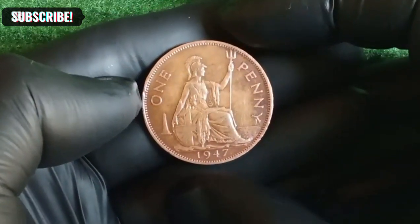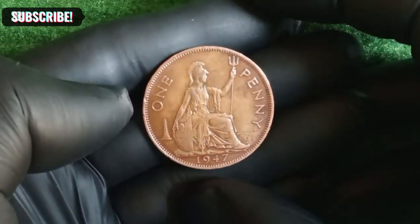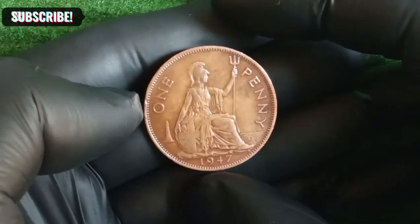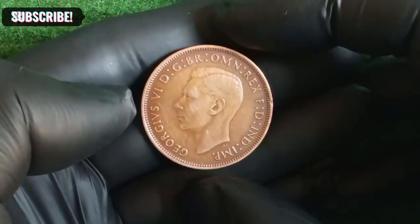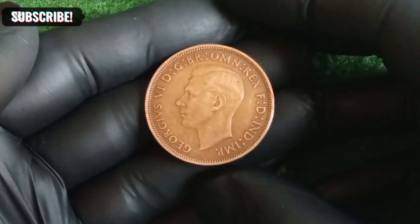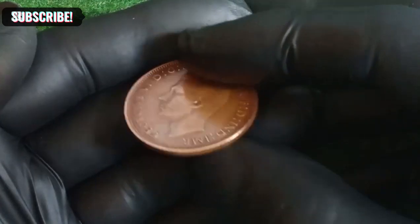Interestingly, this period coincides with King George VI's reign in Britain, a monarch whose time on the throne was marked by World War II and the early years of decolonization. This essay delves into the historical, economic, and geopolitical backdrop of this coin, drawing parallels with contemporary events in Britain and around the world. Understanding the 1947 Japanese 1 yen coin.